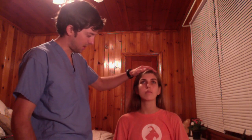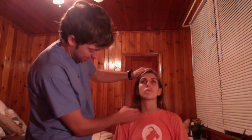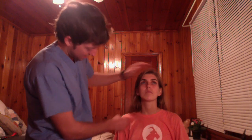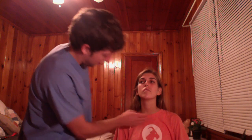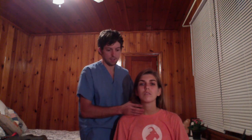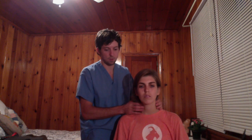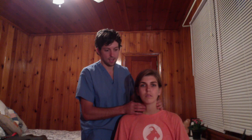And tilt your head back a little bit. We can see that the trachea is midline. There seems to be no deviation. There are no pulsations noted. I'll palpate the carotid artery bilaterally in front of the sternocleidomastoid muscle. I have a +2 pulse on this side.